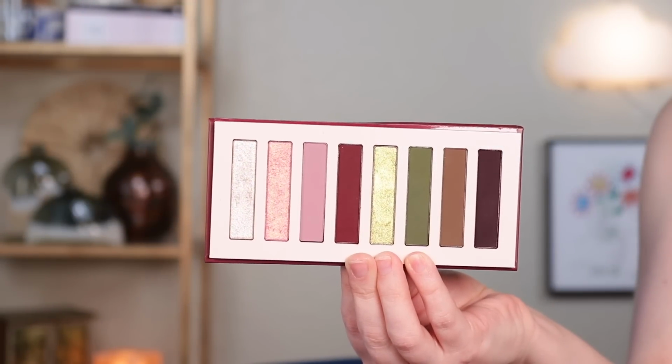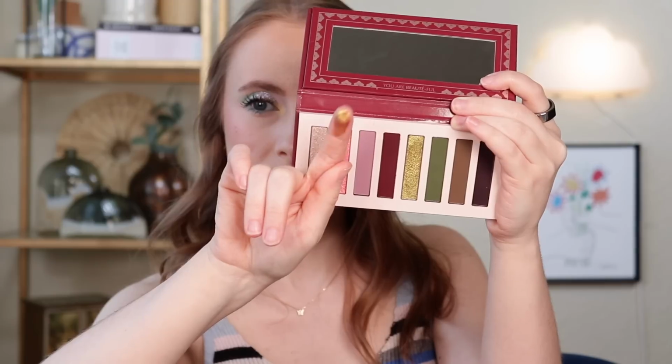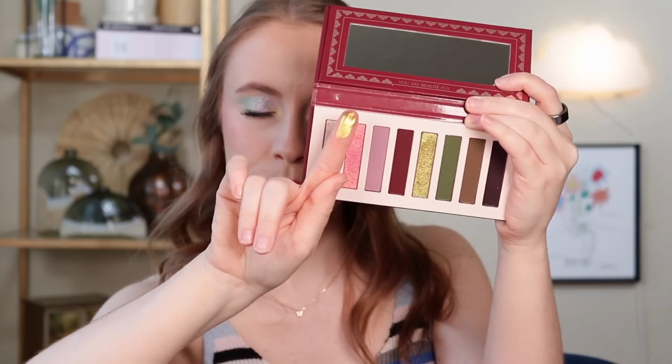One time I did a look just using this, and I don't think I took a picture of that one, unfortunately, but it was like a purple and green look. I used this green shimmer on the lid, which is another beautiful duochrome, and I think I used just this light purple and this deep shade to deepen up the look.